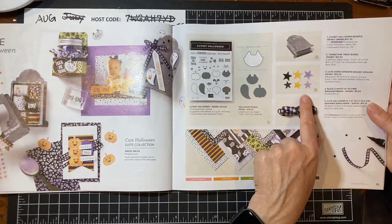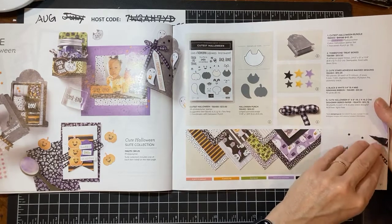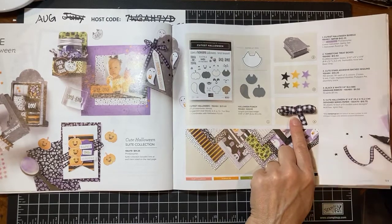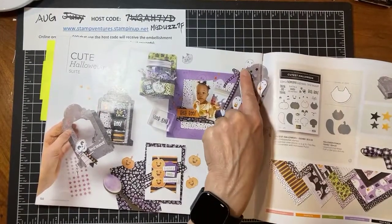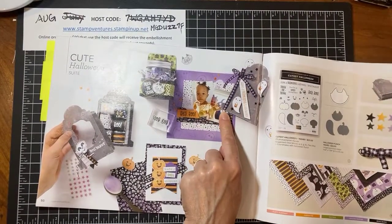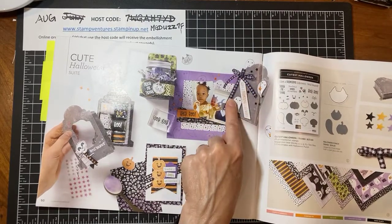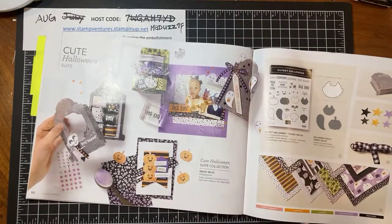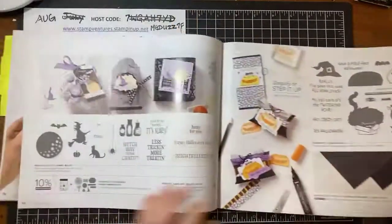I'm kind of interested in these stars. I haven't purchased any yet, but these are adhesive backed sequin stars. So those might be nice to play with. And I did get some of this gingham ribbon. It's lovely. And here you can see they've taken a Stampin' Blends marker and colored the white so that instead of it being white and black gingham, they've got purple and black gingham. So that's a great idea to make your ribbon versatile.